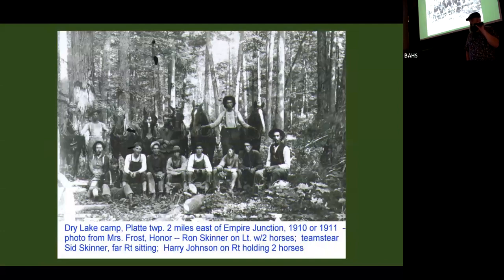And this is a group of men with teams. Pairs of horses were called teams, and they were used by the lumbermen, but they would hire not just the guy who would operate the horses, they would hire the horses as well, meaning that if you had two horses on your farm and you used them during the summer, you would also use them in the winter and get paid a little bit more and get your horses fed during the winter.